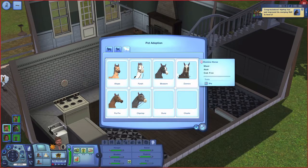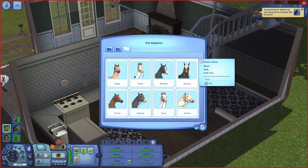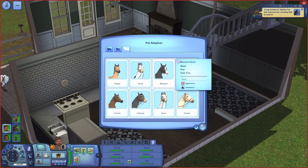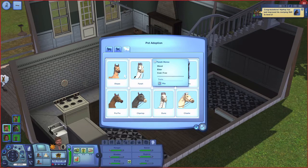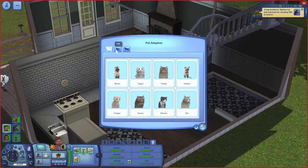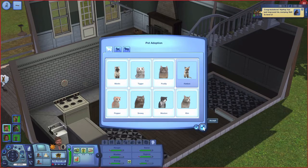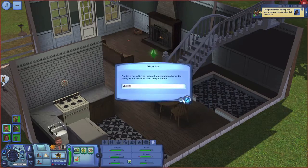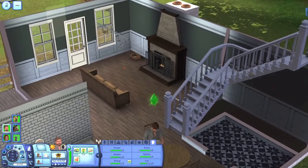What about horses? Not that many. There's Domino. She's shy. Blossom is aggressive and untrained. That's not happening. These two are foals. Okay, you know what? We're gonna get a cat. We're gonna get Hatbox the cat. Out of a whim, we're just gonna get Hatbox the cat.